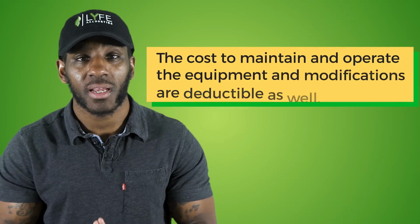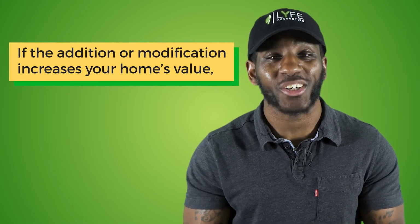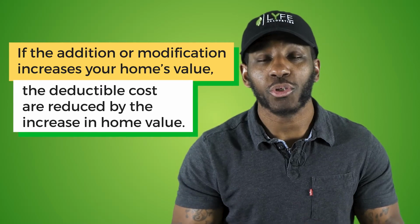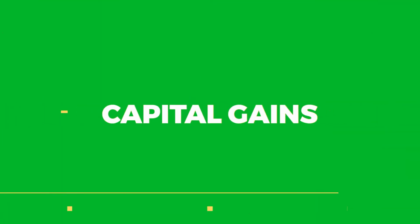Additionally, the cost to maintain and operate the equipment and modifications are deductible as well. If the additional modification increases your home value, which most do not, the deductible costs are reduced by the increase in your home value. All right, number 8 on our list is capital gains.